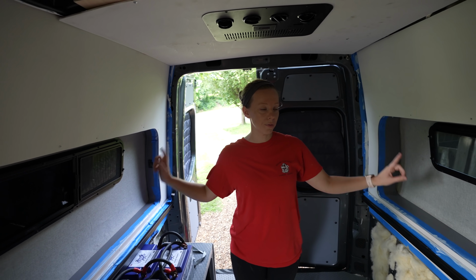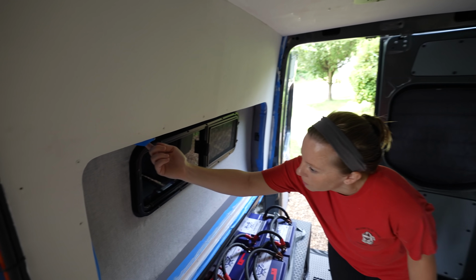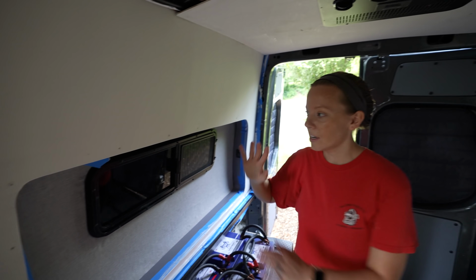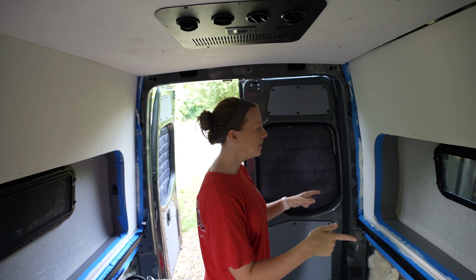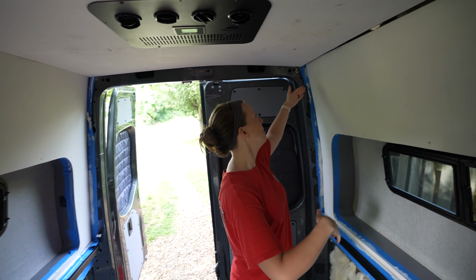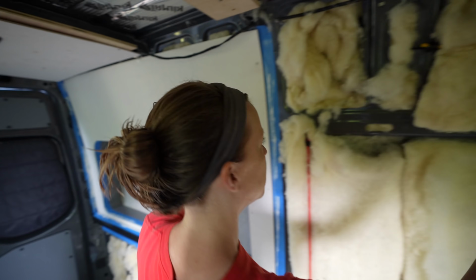Where I'm sitting right now will be our bed. We sleep sideways because we have the flare spaces. Our heads go on this side because this trimming actually has built-in lights and USBs. So that is naturally going to be our headspace for the reading lights. On this side, we're going to have upper cabinets that run from here and extend past the bed up until this section.